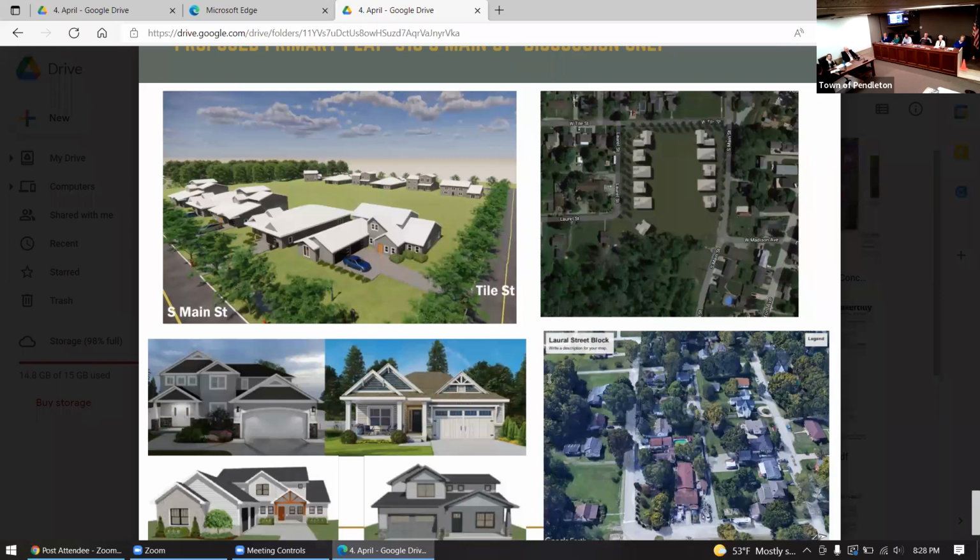$21,000, a lot. What? That's for permits, water, sewer, electric, impact fees for the city. System development fees for electric, system development fee for water. I have a breakdown of that.